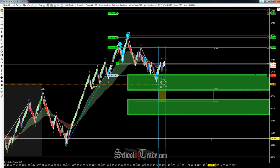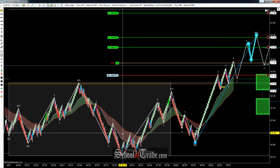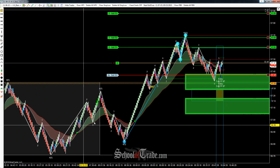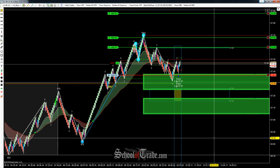So looking at the way that this is setting up, crude oil has been rising after a strong reversal around 5, going on 6 o'clock or so. And since then, it's reversed back up and really hasn't looked back. This is the first deep pullback that we've had.